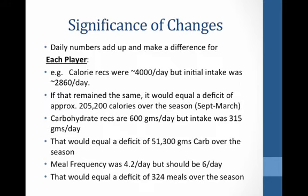I want to show you some numbers of why this is important, some of the significance of the changes. Daily numbers add up and make a difference for each player. For example, our typical caloric recommendations are about 4,000 calories a day, but the initial intake was about 2,860 for each of you. Now that's a difference of almost 1,200 calories a day. That's a 1,140 calorie a day deficit.